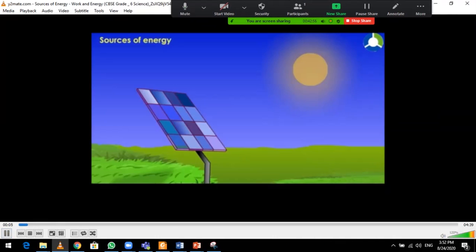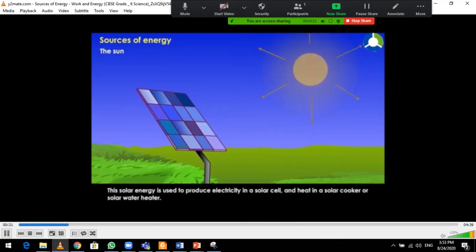Sources of energy. There are various sources of energy. They are the following. The sun. The sun is the primary source of energy. Most other forms of energy can be traced back to the sun. The sun directly provides us energy in the form of sunlight. This solar energy is used to produce electricity in a solar cell and heat in a solar cooker or solar water heater.